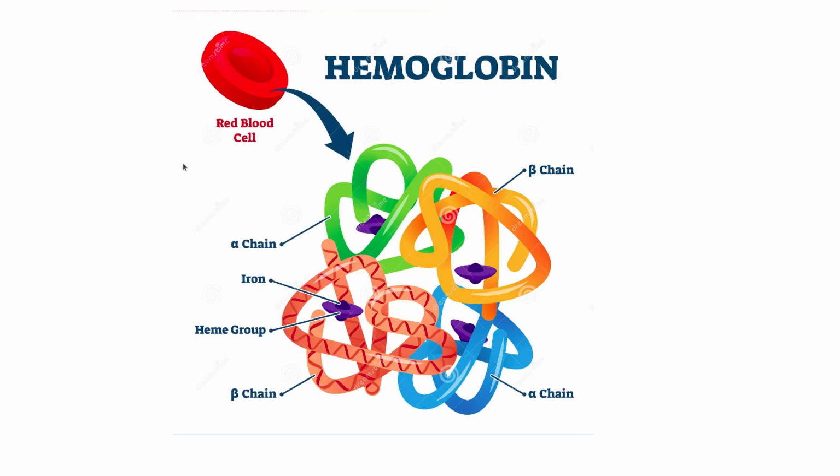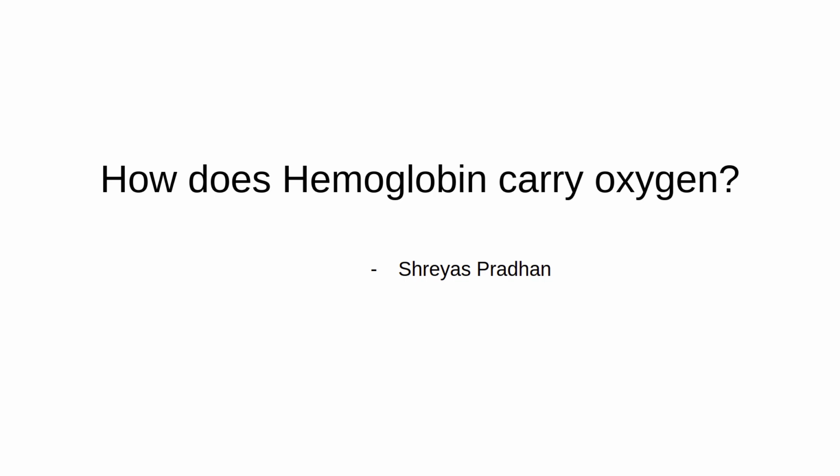My name is Shreyas and I'll be explaining how oxygen is carried in our blood. So, as you can see by the title, hemoglobin carries oxygen.